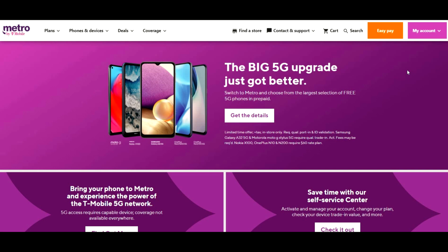What's up, Tech Gang? Today we're going to be taking a look at our top 5 Metro by T-Mobile phones of 2022 quarter 1. Stay tuned.